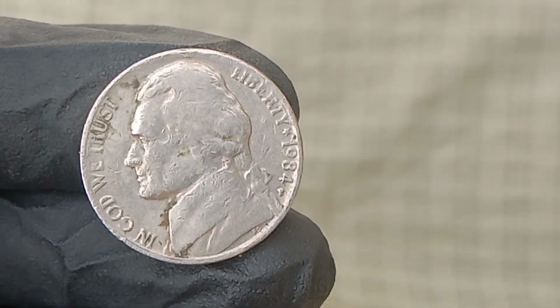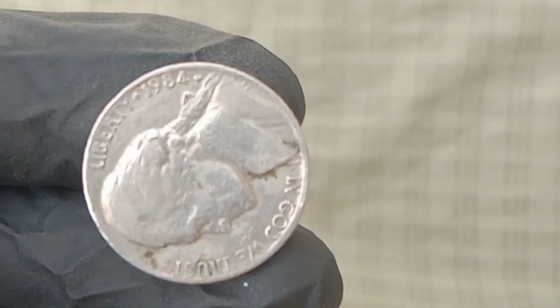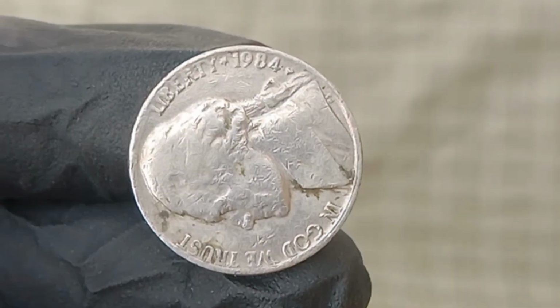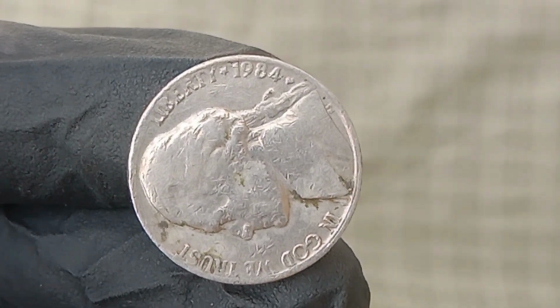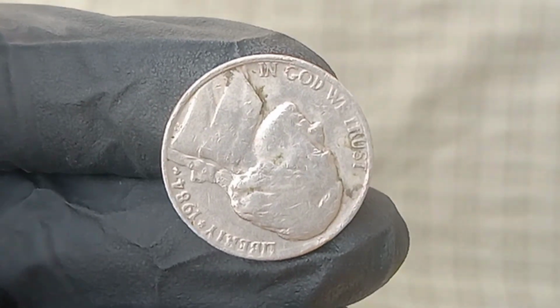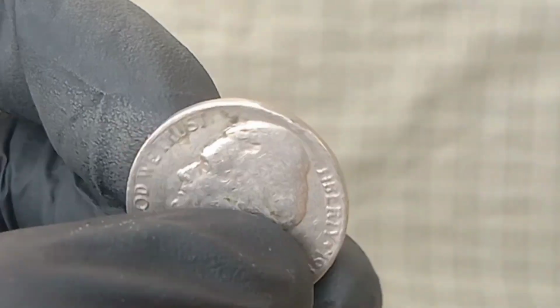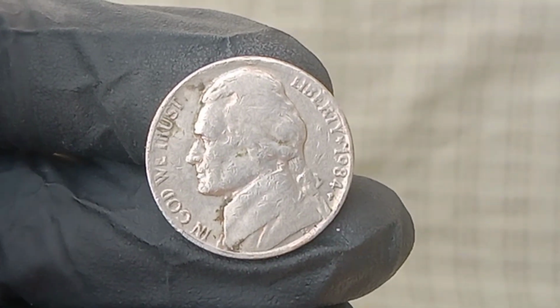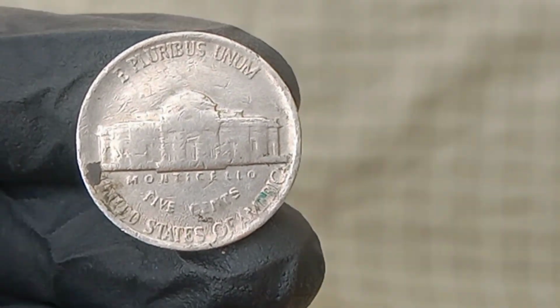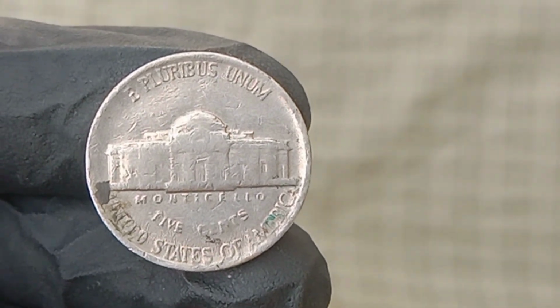Adding fuel to the fire, some examples of the 1984 nickel have been found with reverse dies intended for a different year, a phenomenon known as a mule error. Such mismatched dies are exceedingly rare and typically destroyed as soon as detected, but a few of these hybrids escaped, and one of them is believed to be part of this $84 million coin's lineage.